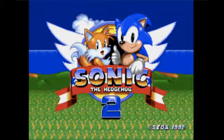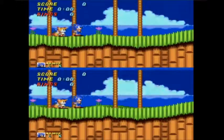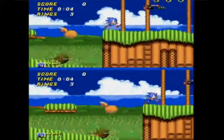Tails cannot complete a stage on his own, as the game will only load the goalpost when Sonic approaches. Tails can also lose rings for Sonic if he gets hurt. And his AI is much simpler. Tails will copy Sonic's moves and will make no attempt to keep up with him.